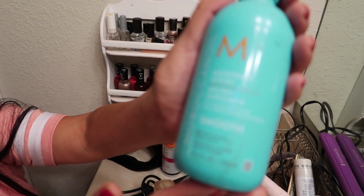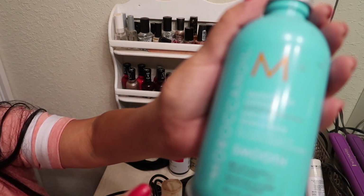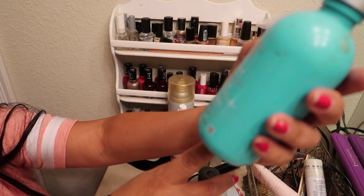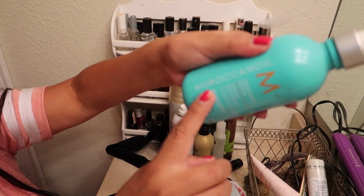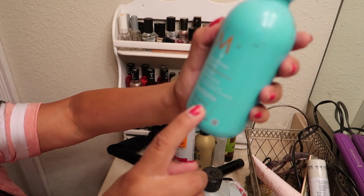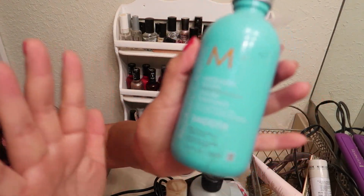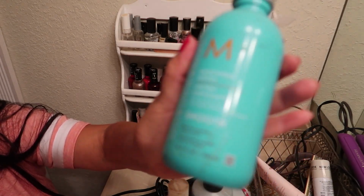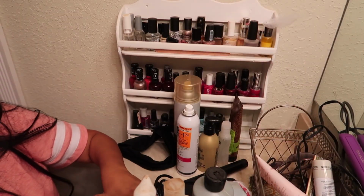This is one that I would like to find again. This is pretty much empty. It only has maybe one more use, but this is so old. This is a smoothing lotion by the Moroccan Oil, and it smells so good, you guys. If you haven't tried this, oh, I would highly recommend it. It's a little bit on the pricey side, but well worth it. So I'm going to go ahead and get rid of that one.